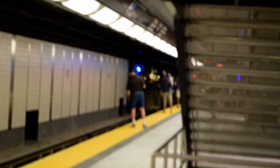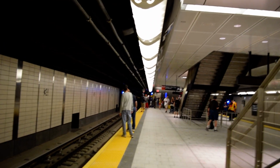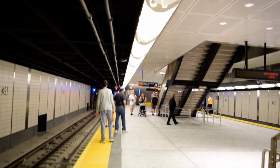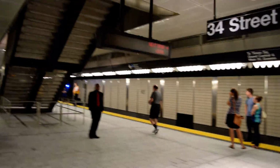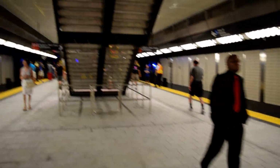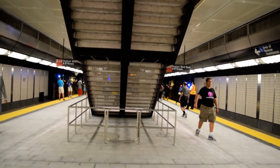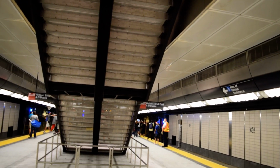There's a standard New Yorker right there, looking over the shoulder, over the platform edge, waiting for the next 7 train to arrive. Your typical New Yorker. Well, there's actually a train coming in on this track. It's another R188. And there's a train coming in on that track as well. So which one's going to be here first? Both of them arrive at the same time. Or maybe there's a crossover there.